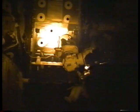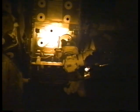And the Canadarm2 is now being maneuvered away from the airlock. Again, the U.S. airlock Quest now firmly and permanently attached to the International Space Station. The cables have already been attached after its installation by Mike Gernhardt.